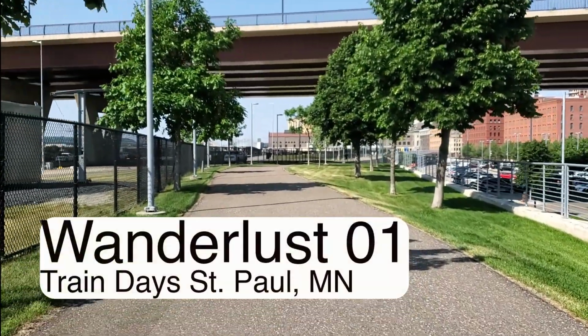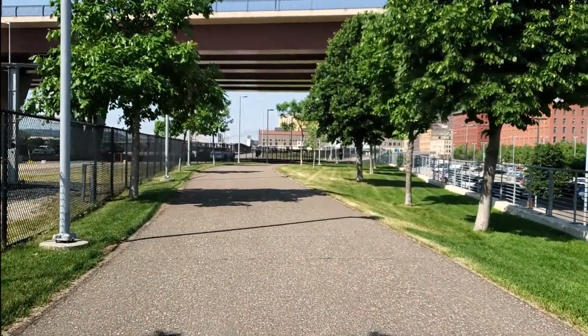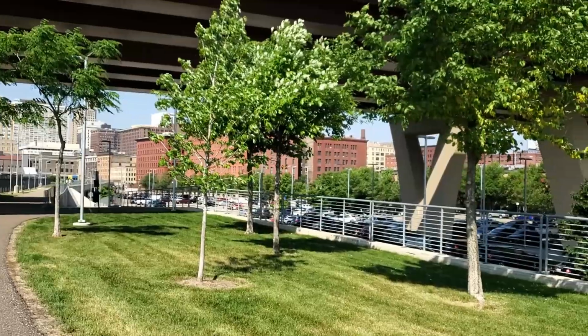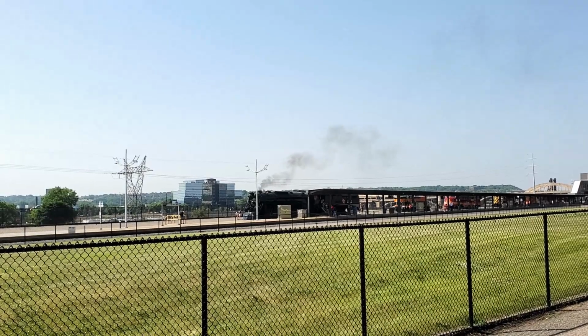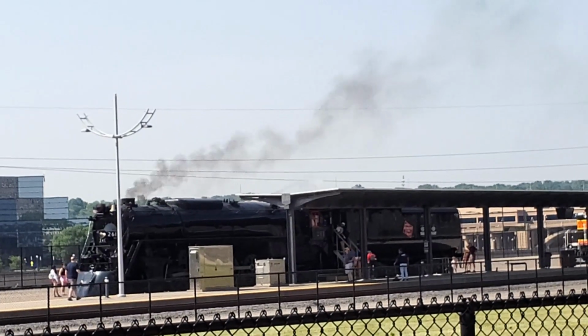Welcome to St. Paul, Minnesota. We're headed to St. Paul Union Depot for Train Days, the rail fans' biggest day of the year. Plenty of parking on this lovely day under the bridge. Alcoa Unit 261 is stoked and accepting spectators.